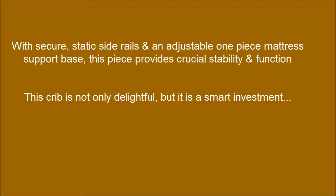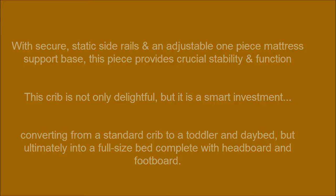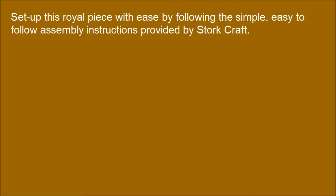This crib is not only delightful, but it is a smart investment. Converting from a standard crib to a toddler bed, but ultimately into a full-size bed complete with headboard and footboard. Set up this royal piece with ease by following the simple, easy-to-follow assembly instructions provided by Stork Craft.